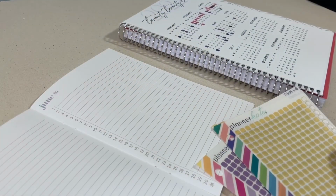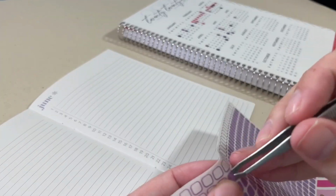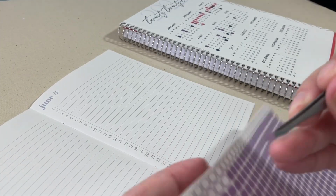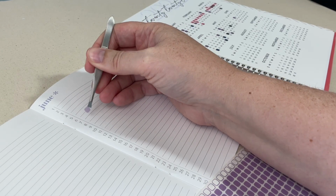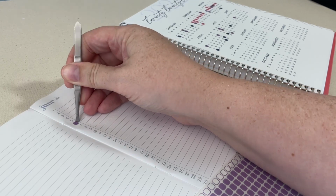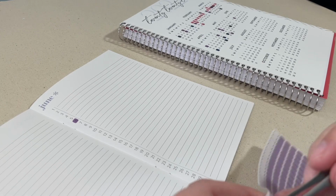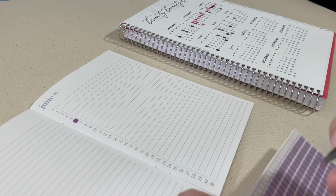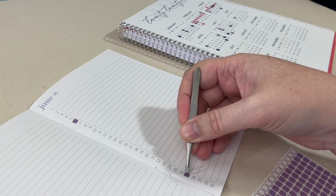So the first thing I'm going to do is use the purple to mark when I need to start my new round of medications. So that would be on June 6th, which would mean I need to stop that medication on June 27th. So that's what I use the purple dots for.